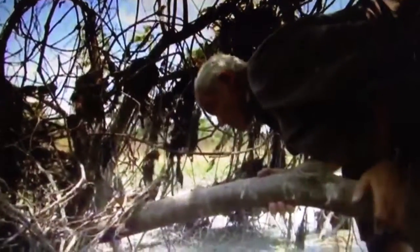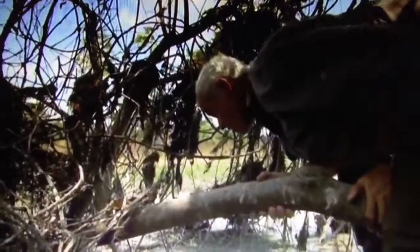I've just never seen anything like this before. It's like a tangle of bodies. I'm just trying to count the heads. The more I look, the more I see. I was thinking 10 or a dozen. I think there could be 20 down here. This is an incredible discovery and answers the final question about how the cowboys died.